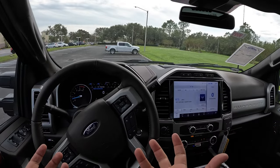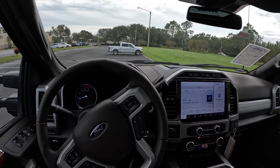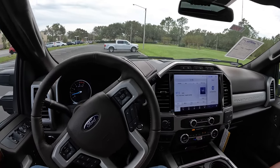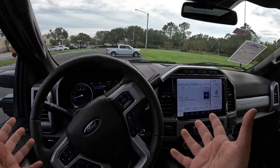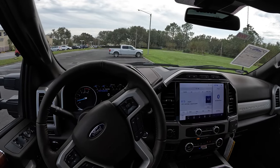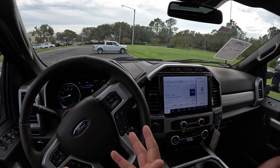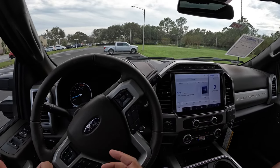There's some more inventory here at Bartow Ford. A big thank you to them as well, and thank you once again to them for allowing me some time in this F-250. But that's what it is, guys. That's the market. Things are coming down a little bit, so I'm sure those market adjustments are probably going to go away within a few months. Of course, it depends on the vehicle as well.